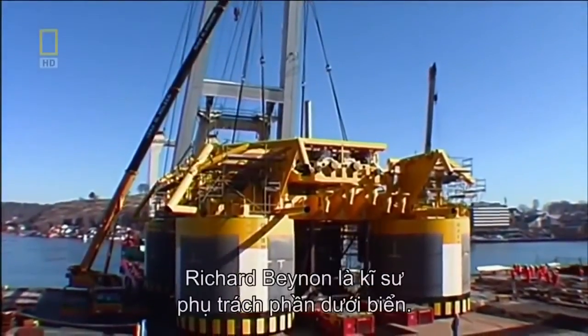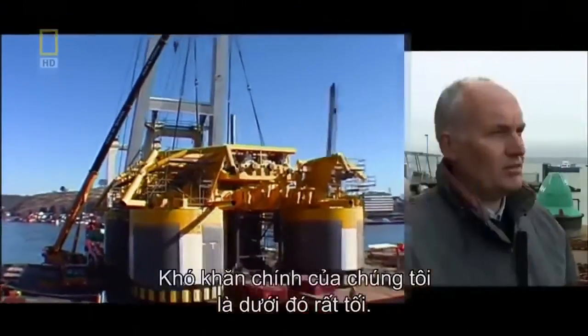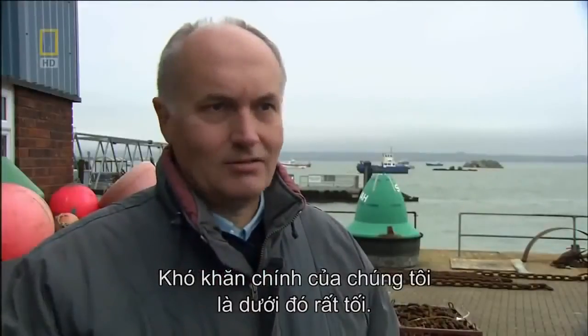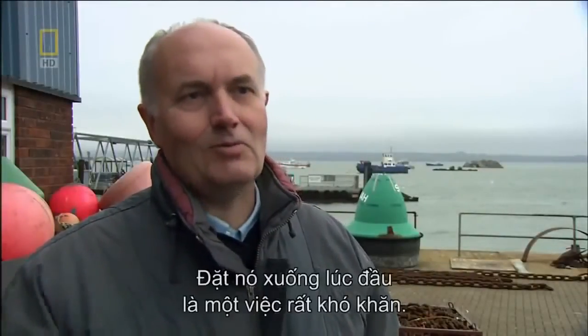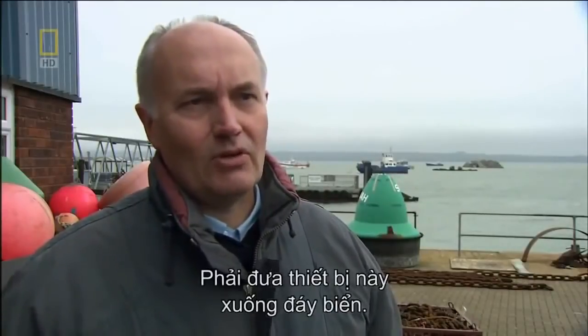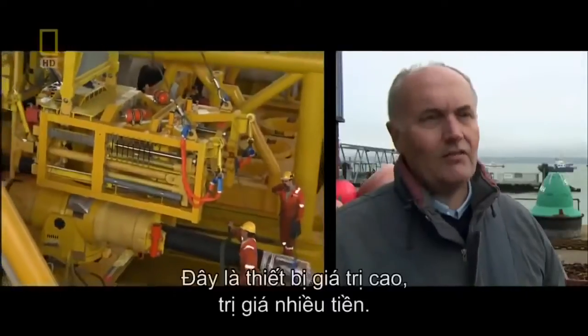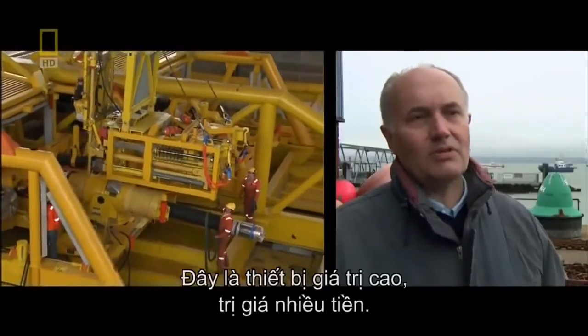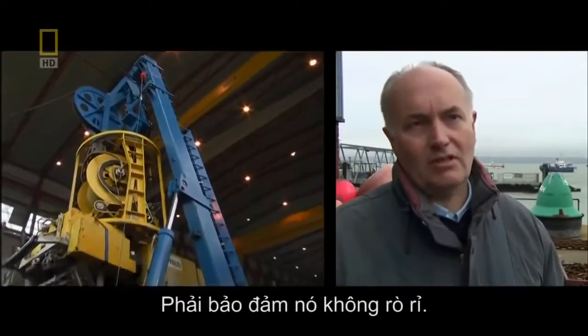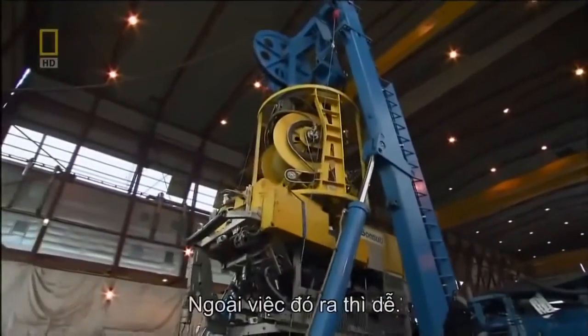Richard Bainan is a subsea engineer. "The main thing that you've got, the difficulty that you've got, is it's dark, it's the devil of a job to put it in the first place. You've got to get this equipment onto the floor. It's a highly valued, highly priced piece of equipment, and then you've got to put it together with robots and you've got to make sure it doesn't leak. And apart from that, it's easy."